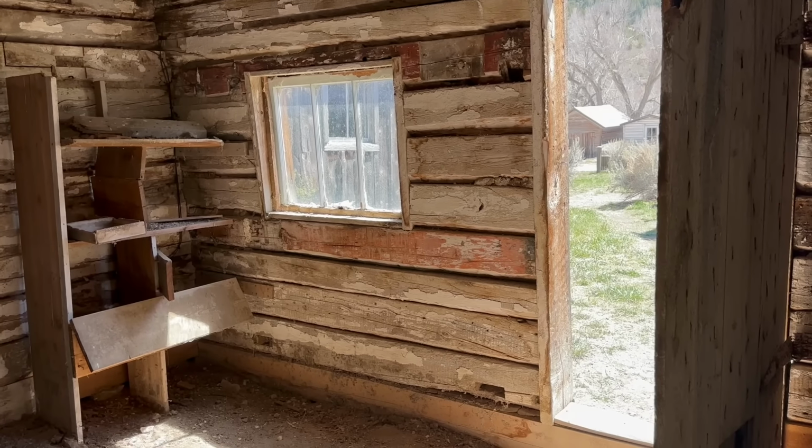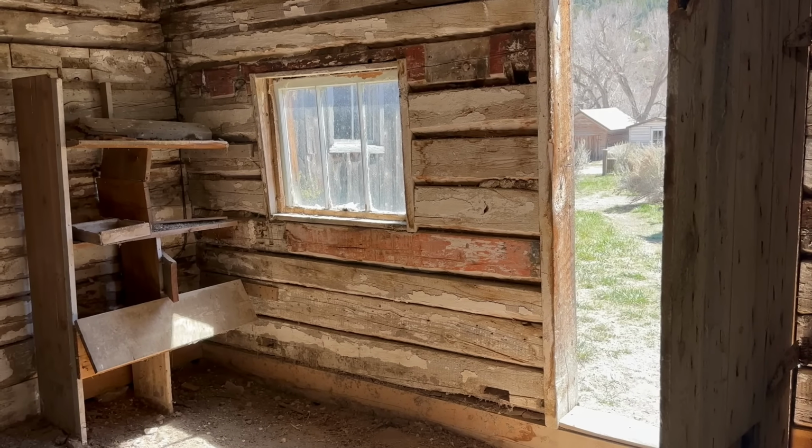Obviously whoever constructed this cabin knew what they were doing, because standing in here you can tell that this one is better insulated than any of the other ones. You can feel a remarkable difference in temperature from outside to here compared to those other cabins, leading me to believe that this probably was a prime place to stay, even with a dirt floor. You know, back then they swept them clean. It would have been hard packed. You wouldn't have even known the difference.